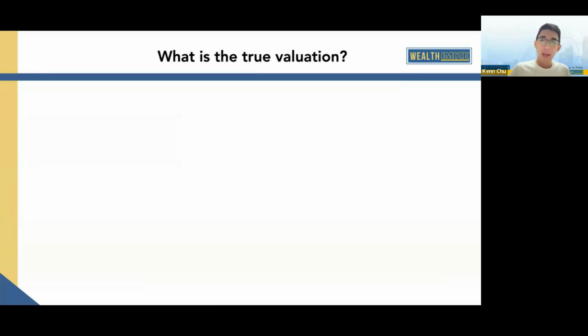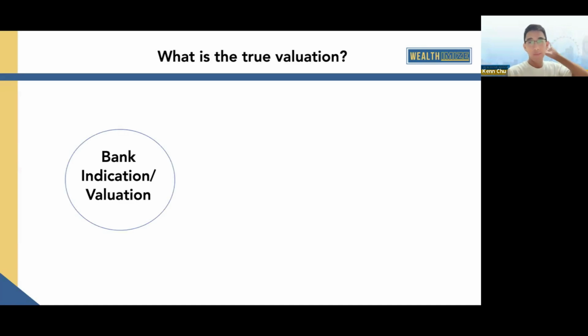Now, of course, before we put in any serious consideration on buying any project or area, we also want to ask ourselves this question when we do our pricing research: what is the true valuation of that project or property? First, is it the bank indication valuation? So maybe I just want to understand from the ground: if you think the true valuation is what I get when I call the bank and the bank gives me a certain figure, that is the valuation of the property, right? If you think so, can you put a 1 in the group chat? If you think that is not the case, you put a 2.